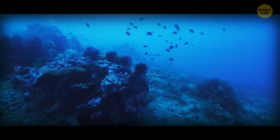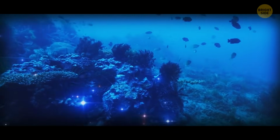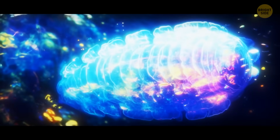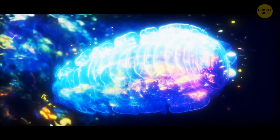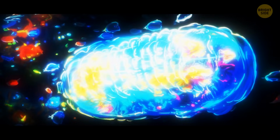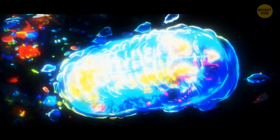1 second later, it's gone. And it's back, shimmering bright. The secret to this magic is that their bodies are transparent and reflect light differently at certain angles. It looks like it's their way of communicating between each other and attracting mates.